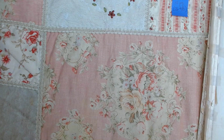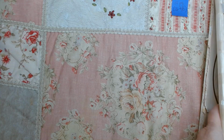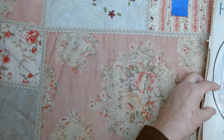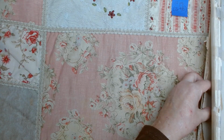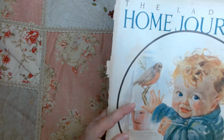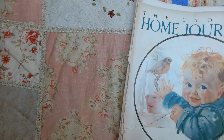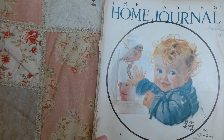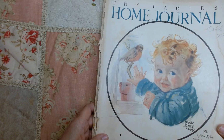And I think I'm caught up with journals right now. So I don't know which one you would like better to go through. This is March 1923 and April 1925. Let's do 1923. I'm not sure we'll get through both of these, so we will see. The First Robin, painted for Ladies' Home Journal by Maud Taussig Fangel. 15 cents.